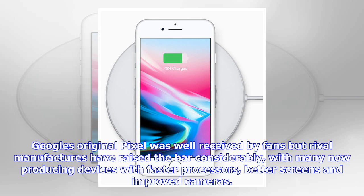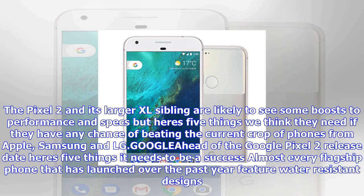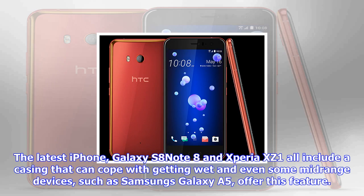Ahead of the Google Pixel 2 release date, here's 5 things it needs to be a success. Almost every flagship phone launched over the past year features a water-resistant design. The latest iPhone, Galaxy S8, Note 8 and Xperia XZ1 all include a casing that can cope with getting wet, and even some mid-range devices, such as Samsung's Galaxy A5, offer this feature. Google's original Pixel won't cope well if it gets a soaking, and this is something Google desperately needs to fix. Water damage is one of the most common ways people break their smartphones, so including some form of resistance is now vital in any flagship.